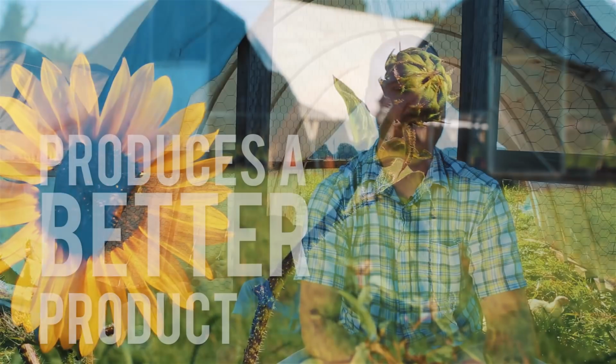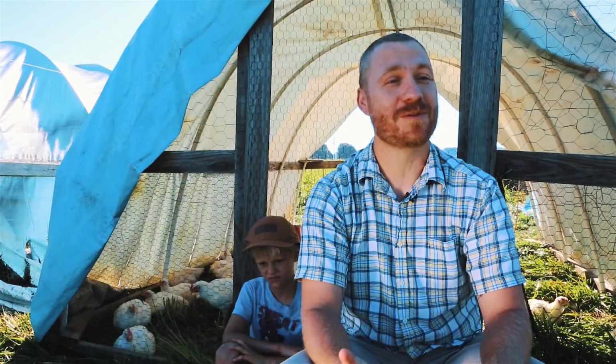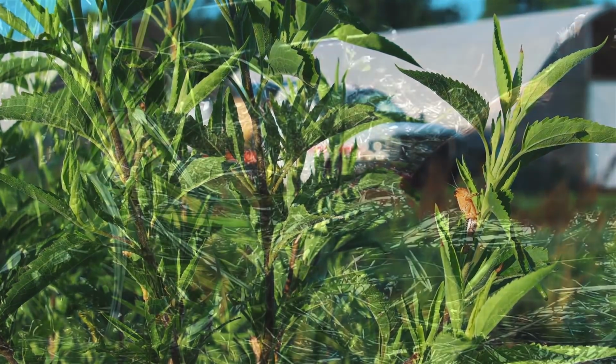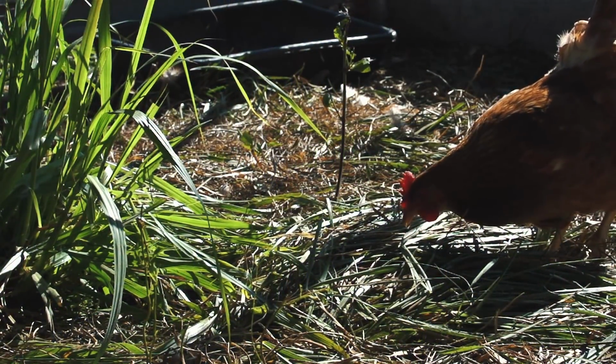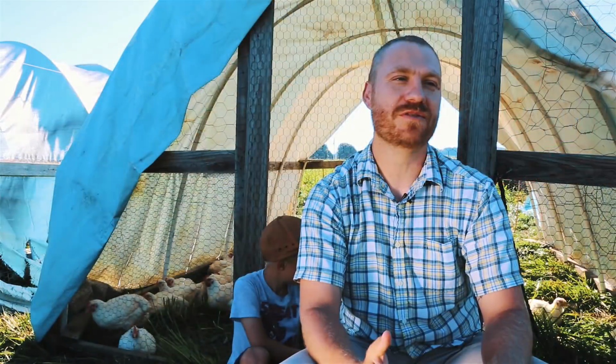And it produces a better product. The birds get exercise. It directly affects the tone of the meat. And it also imparts flavor. The birds pick up a lot of bugs, grains, grass, legumes. There's a wide variety of things that they eat, and that also helps build the flavor.